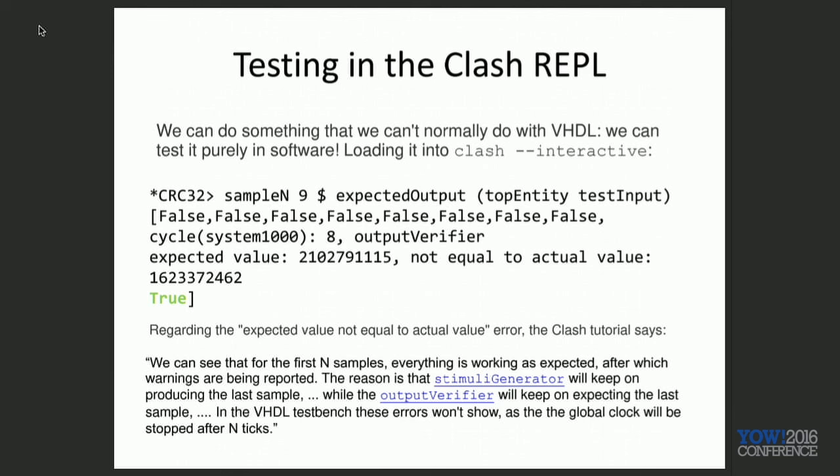But before we do that, we can do something which we can't do normally with VHDL, is that we can test this in a software interpreter. So we run Clash Interactive, which is really just a wrapper around GHCi, the standard Haskell interpreter, and we can sample that expected output of top entity test input, which is running the main function. It gives you the whole signal, which is all false, false, false, false, false, and then there will be a true at the end. With this caveat of what I copied out here from the docs.